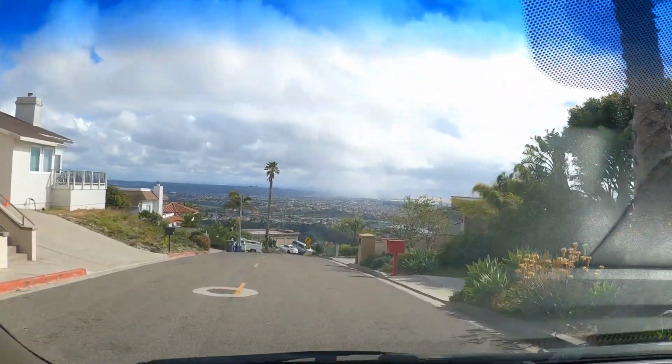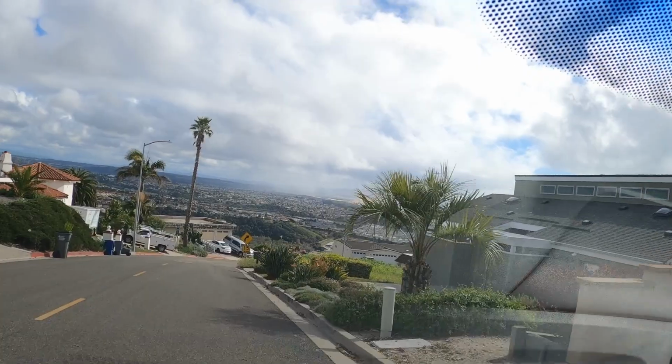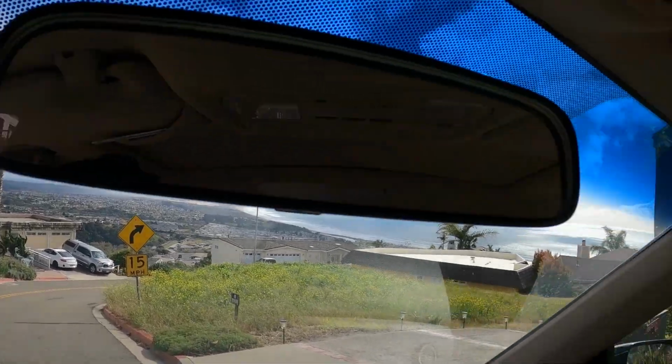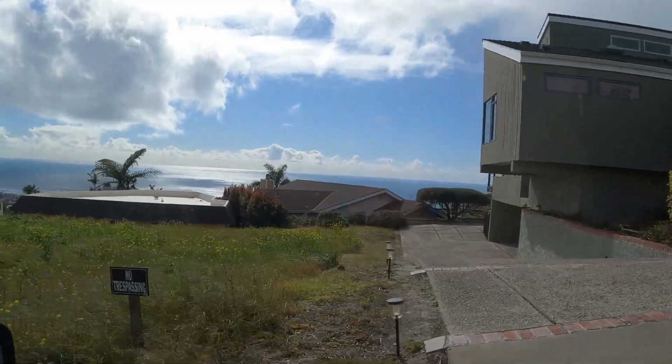We'll go down the hill a little bit more. So cool. You see the rain hitting Oro Grande and the dunes down there? That's beautiful. So that's the view. That's what they say, $1 million view. Yep, that's it.